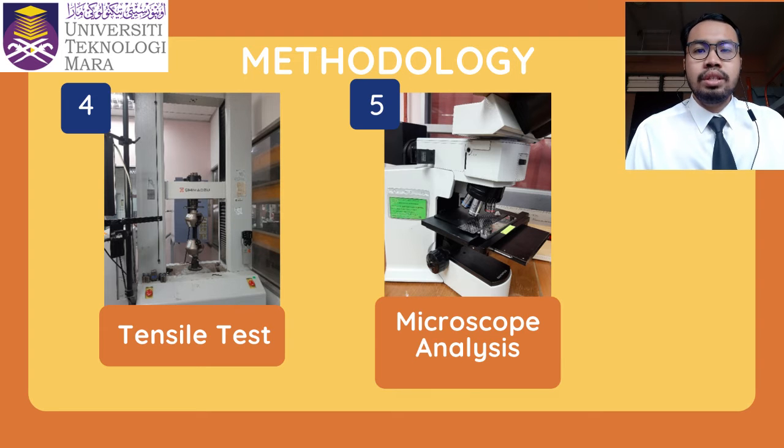Lastly, the final methodology is metallurgical microscope analysis. The method was carried out by extracting specimens from the composite that were approximately 10 mm by 10 mm by 2 mm in size and placing them in microscope holders. Adjust the microscope focus until the sample picture on the monitor screen is clear. Then take a clear picture of the substance.